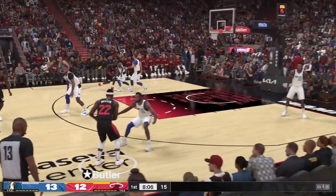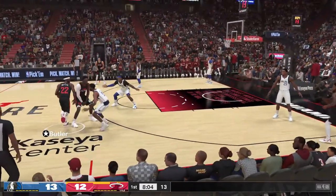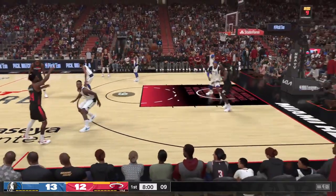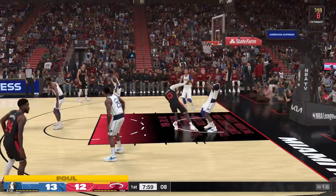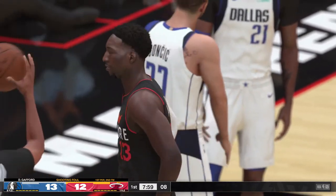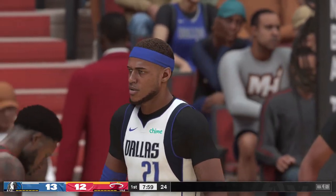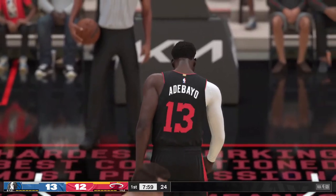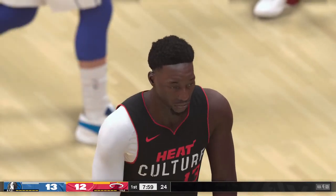Rozier kicks to Adebayo. Adebayo with a screen for Butler. Pass to Highsmith. Wants to get it to Adebayo and does. And recently, Smitty, we've seen Bam Adebayo step it up on the offensive end. Greg is always excited to see a great player take it to another level. He's obviously even more comfortable than ever attacking the hoop.